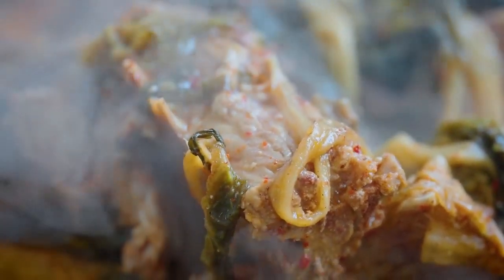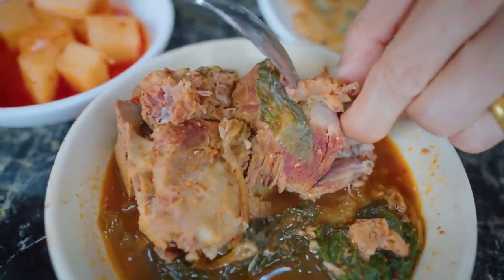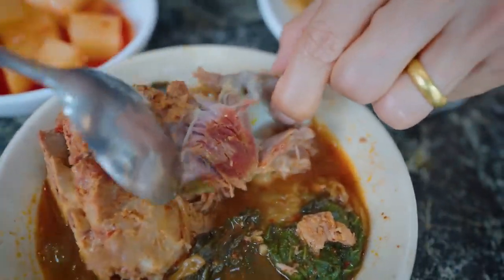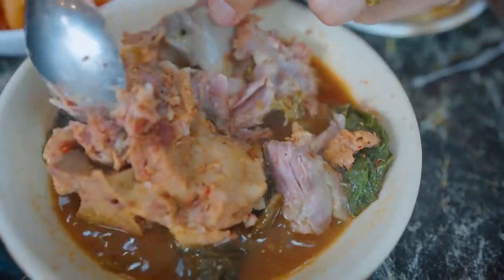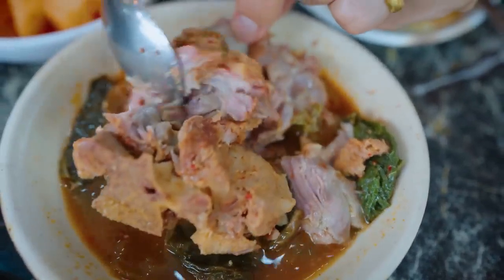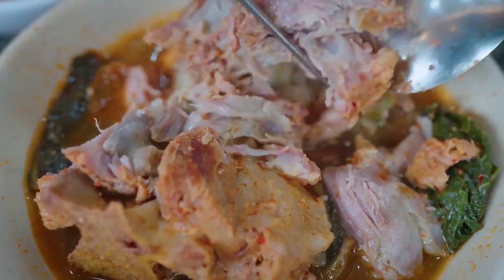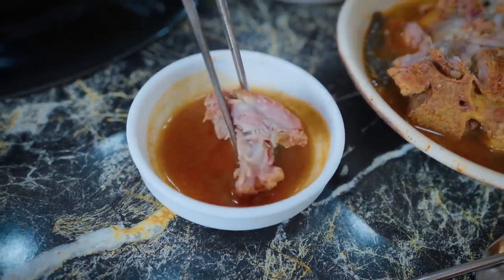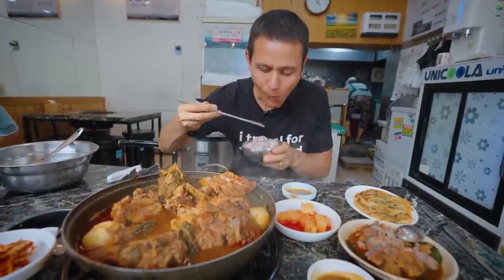Okay, now another thing that you can do is take off some of the meat. Just peel, look, it's spoon tender pork. Peel back some of that pork, oh, revealing the bone. And then you can grab some of the pork and dip it into this sauce. And then you can eat it along with rice.